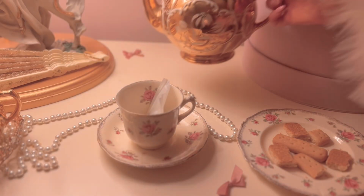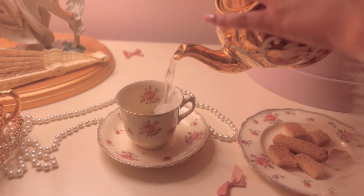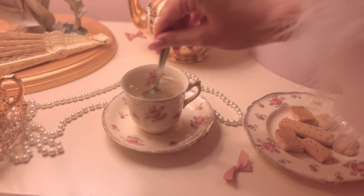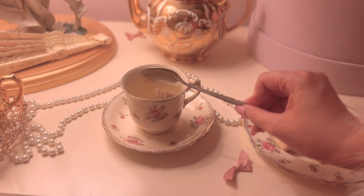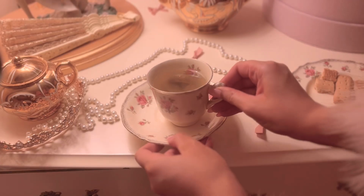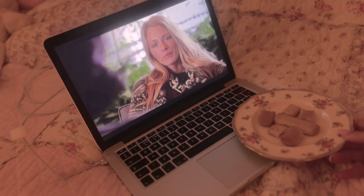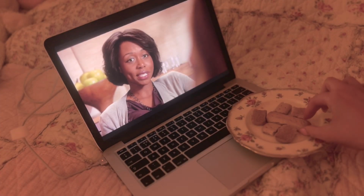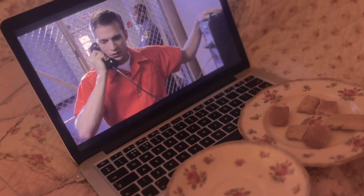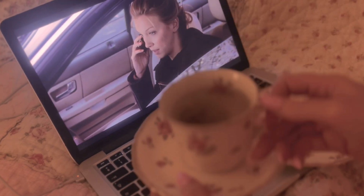Sometimes it gets to 9 o'clock and I'm craving a cup of tea, but I can't have a normal cup of tea because the caffeine will keep me awake till 4 AM, so I'm trying so hard to be in my herbal tea era. So this is a lemon and ginger tea, and I added honey to make it a bit sweeter. And my sweet treat of choice for the evening is shortbread. Very wintry. I'm also currently watching Gossip Girl all the way through for the first time ever, and yes, I know I'm the last person to ever watch this.